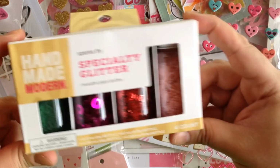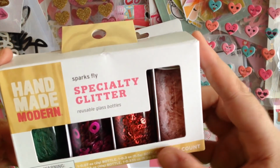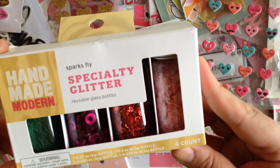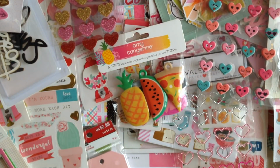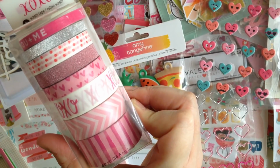Some sequins, Valentine's Day sequins. There's some X and O's, hearts, little hearts with arrows. I love this. You get 4 bottles. And I didn't have any Valentine's Day sequins. Then we got the American Crafts XOXO washi tape.